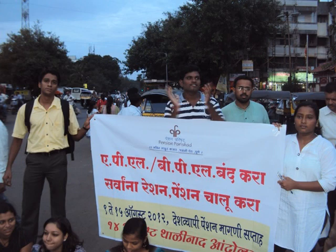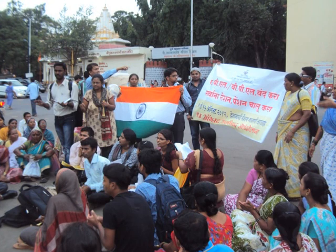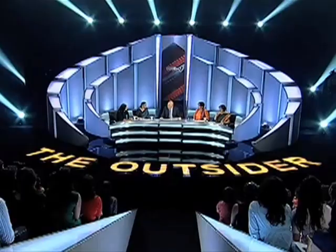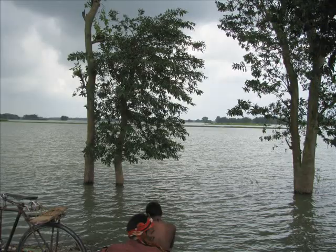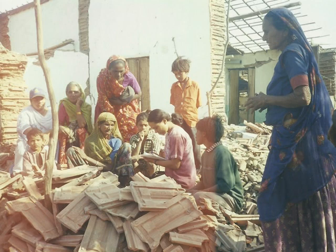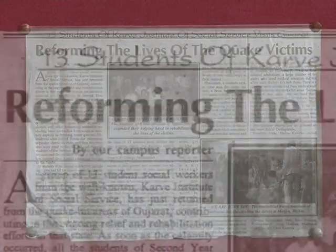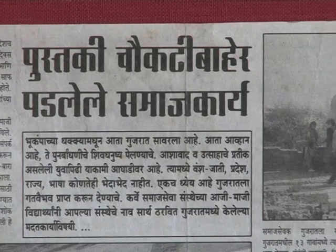Exposures to current issues are given through involvement in advocacy campaigns related to such issues as child labour, Lokpal Bill, pension for informal sector workers, drought eradication, and so on. Students and faculty have also participated in TV programs on current issues. Wider commitments are also reflected through participation in relief work following nature-triggered or human-triggered disasters.